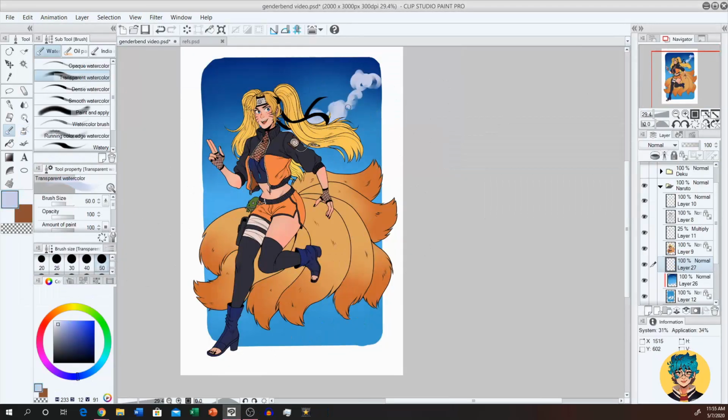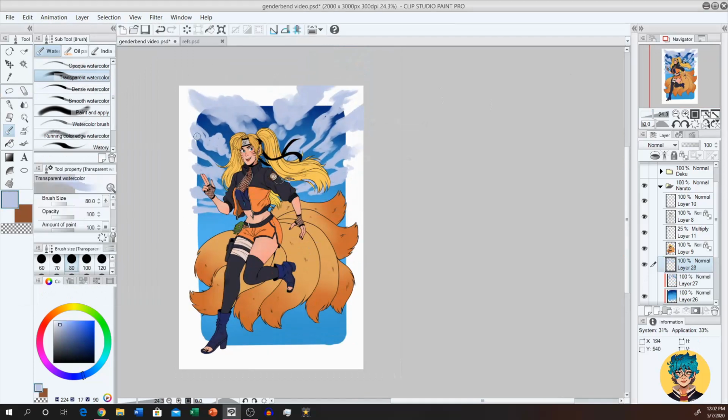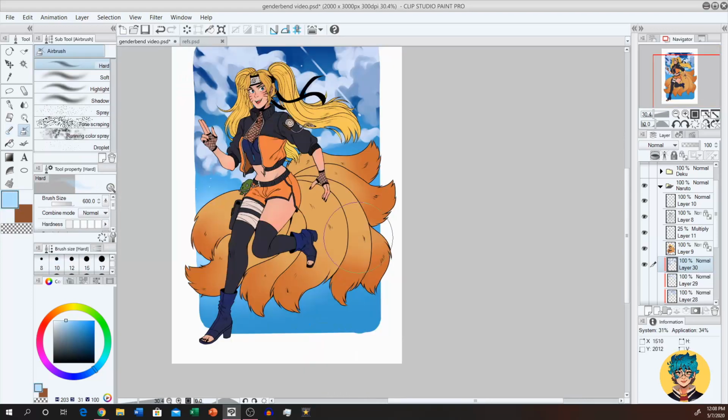So for the shading part, I did kind of just a mixture of cell shading and soft shading, not quite my normal style. Here you can see me really struggling with the clouds. I was trying to do something and it didn't work, so I had to make the clouds look a little bit more normal. I decided to have her running on water the way they do in Naruto.